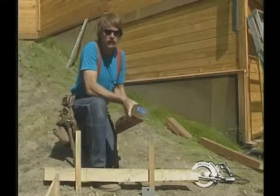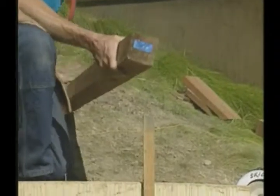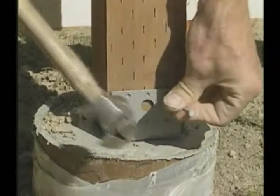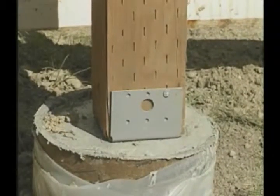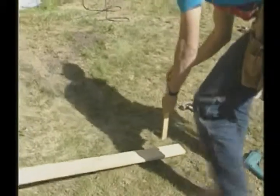Now one more thing about these posts. If you can, try and put the factory treated end down. We do this because of the preservative in the end of the post. If it sits in any water on top of the pier, it'll be better protected. Now at this stage, we only put in a couple of nails until we're sure everything is right on. Okay, go ahead and nail that to the post.